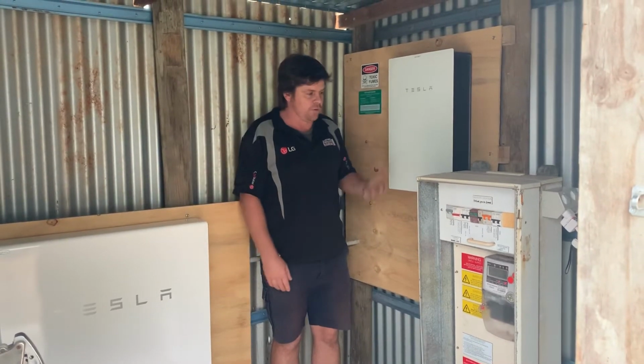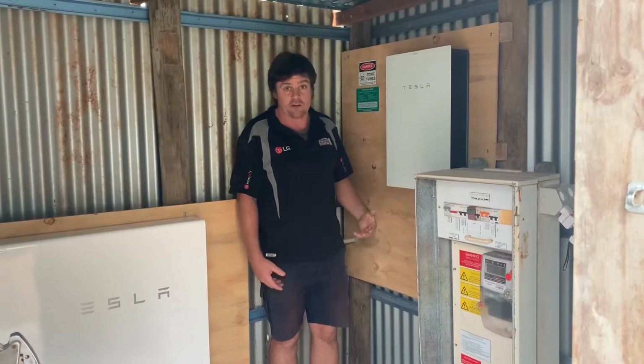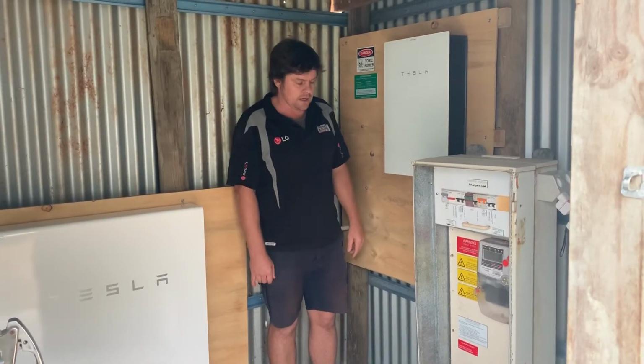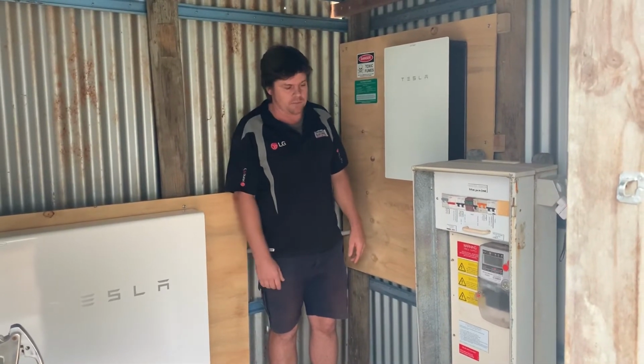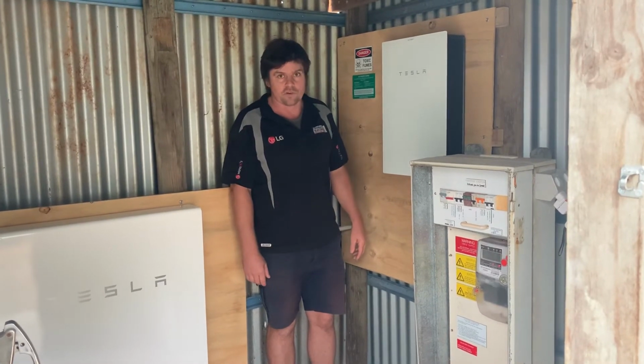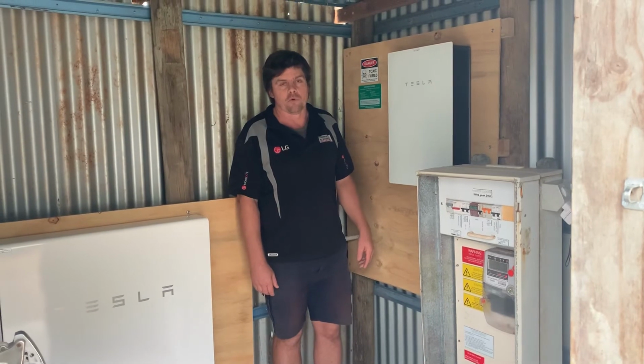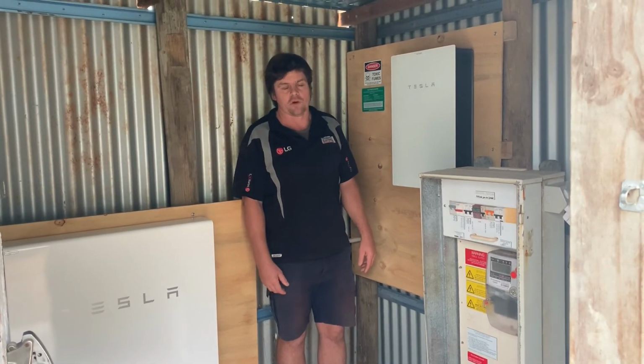So when the grid fails, we'll supply power to the whole house, office, their pumps, rainwater pump. So yeah, they've got all the security in the world now, and obviously even more reduced bills than what they were getting with just the solar.